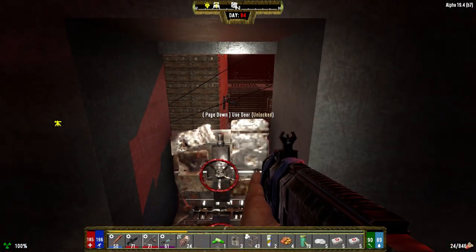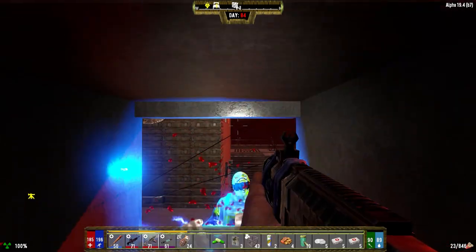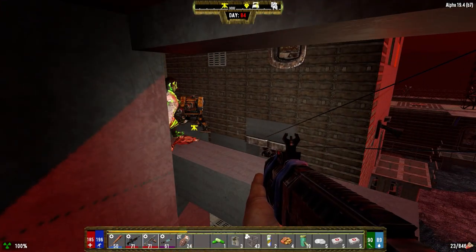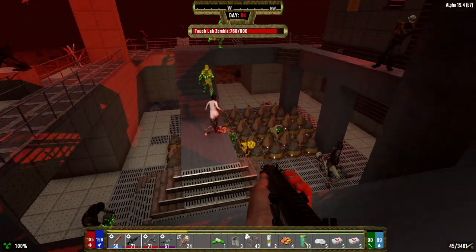Man, nothing worse than a shotgun blast to the face. Yeah, see, they're getting by it. I'm kind of glad the shotgun's got the... I'm glad we got the NICAD and the shotgun.